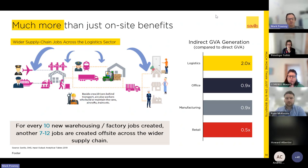So that's why, in that grey box at the bottom, for every 10 on-site warehouse factory jobs created, another 7 to 12 are created off-site as part of the supply chain. So if I'm in the middle there of that graphic at the top, I'm a premises, I've got stuff coming in on a port or an airway, it goes onto a rail, it goes onto trucks, they need to be serviced. There's all of this. Then there's last mile capability and delivery. Part of my supply chain, there's a lot of jobs generated there.